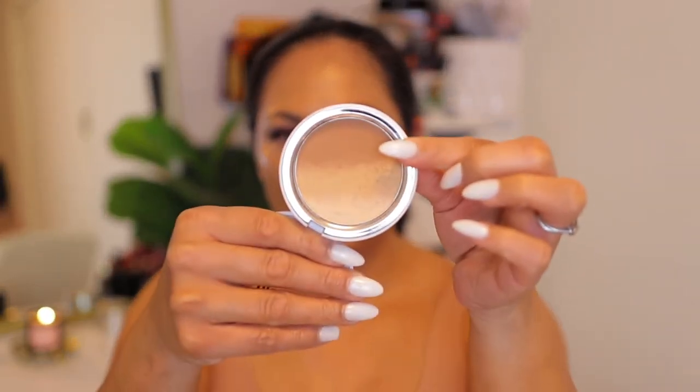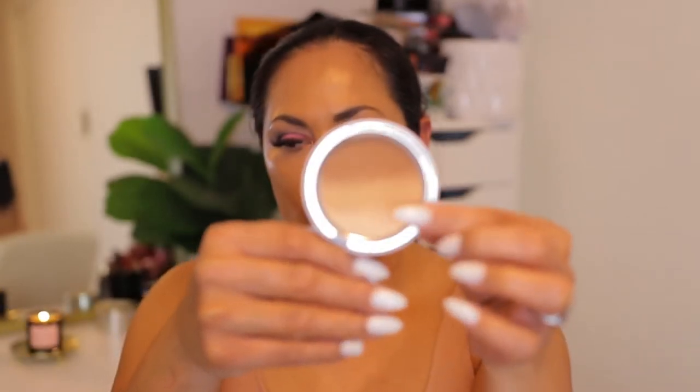So now I'm gonna go in with the next product by Makeup by Mario, and it's a Soft Sculpt Transforming Skin Perfector. This is the Skin Enhancer, which is the cream, and the Skin Perfector is the powder. And the powder actually goes from a darker shade into a lighter shade or vice versa. But this is beautiful on the skin as well.